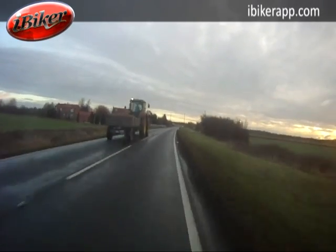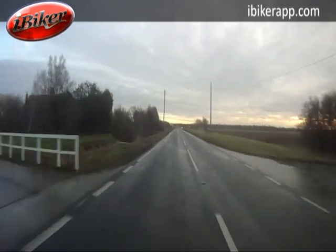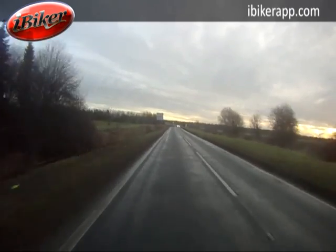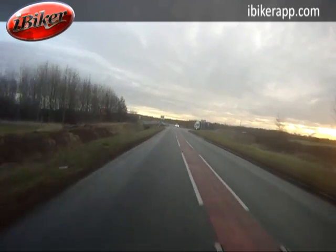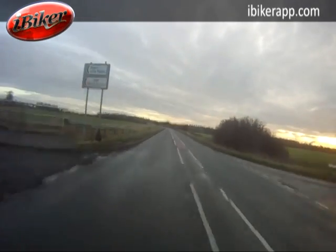As you can see, we're just passing one of our favourites on this road, the agricultural vehicle, which can be found around every corner. Given the time of the year, it's something to watch out for. We're approaching Biggin Crossroads, and as you can see we have vehicles left and right, each driver looking rapidly to find out which is going to take precedence. This is where you shouldn't get caught up in the middle.